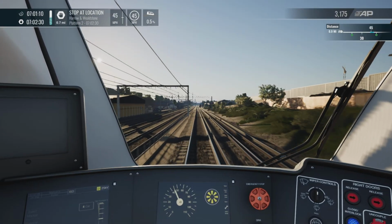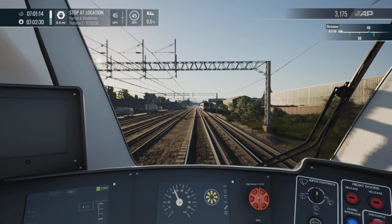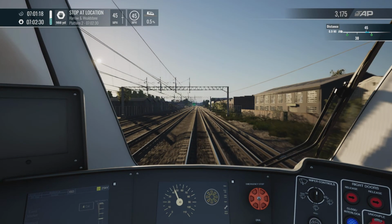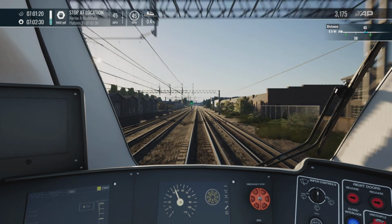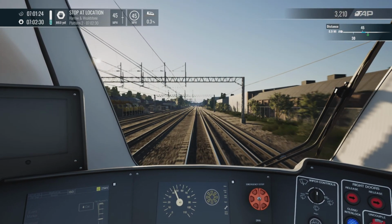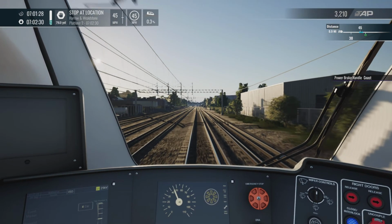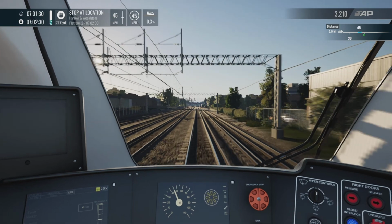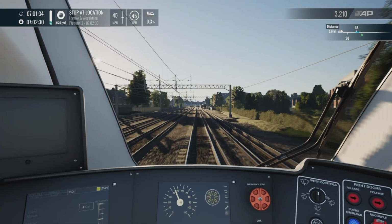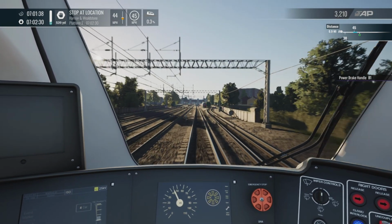Right, we're almost at Harrow and Wealdstone, and we've got another 710 coming the other way. Beautiful stuff. So we've seen a couple along this route. I think in reality you'd probably see a few more, but that's something that can change. Obviously with an update they can add some services in, so hopefully we'll see quite a bit more of an extensive timetable for the 710s. But I'm glad that they've included them, and it makes you think maybe they did the suffragette line on purpose to include some running on this route, because they maybe knew about this route before they even started making the suffragette line.